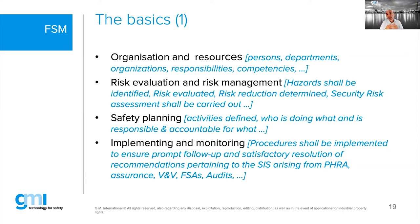Third bullet, safety planning. Everything in safety needs to be planned: activities, when they will be done, by whom, etc. Fourth bullet is here, implementing and monitoring. That means all those great ideas, how do you implement them? And also, how will you prove how you have monitored and how you have checked them?